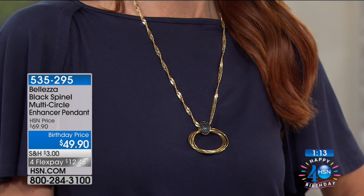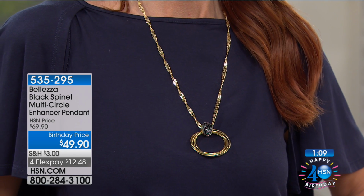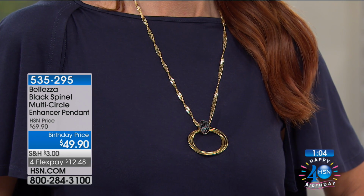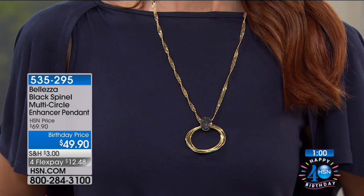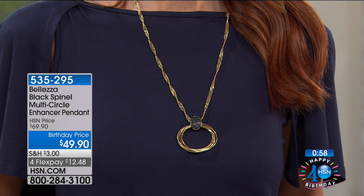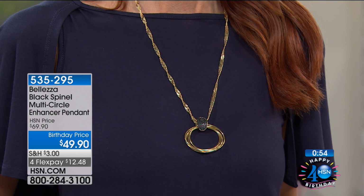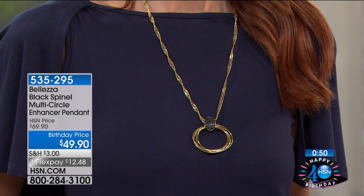By the way, that Singapore chain, I must let you know in case you weren't with us last hour, the Singapores start at $24.90. Yes, I'm talking about that chain that Sonia's wearing. It starts at $24.90. We have the longest one, which would be 36 inches. The 36, which is only $39.90 if you'd like that. So we'll show you those here in just a little bit.